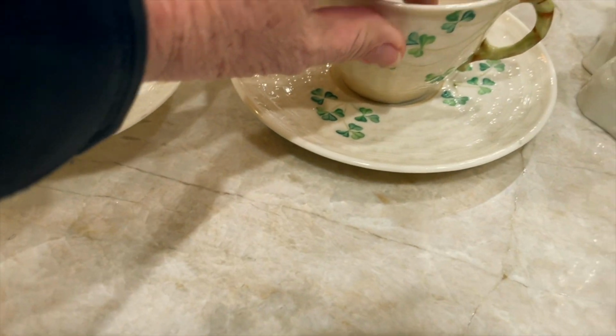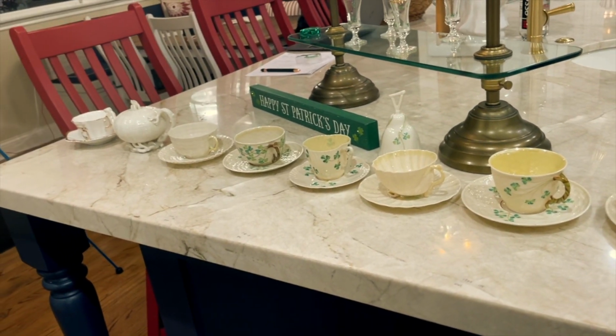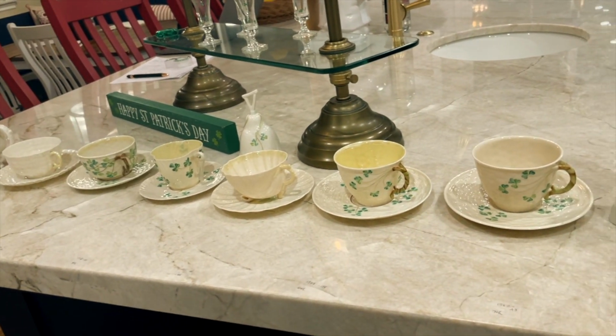Now, I didn't buy these because they were a particular mark. Over the years, I've just bought them because I liked them, or I was in a vintage store and I saw Belleek and I thought to buy it. So these are examples of all the cups that I have.